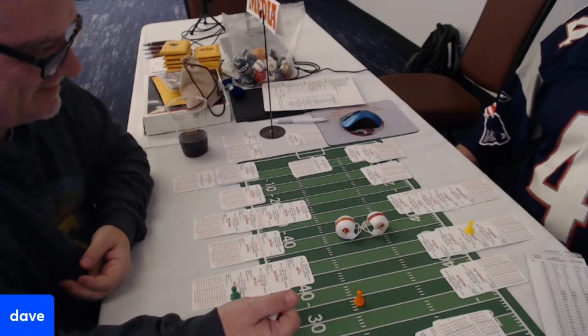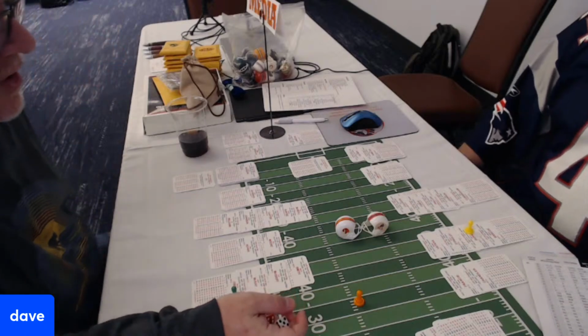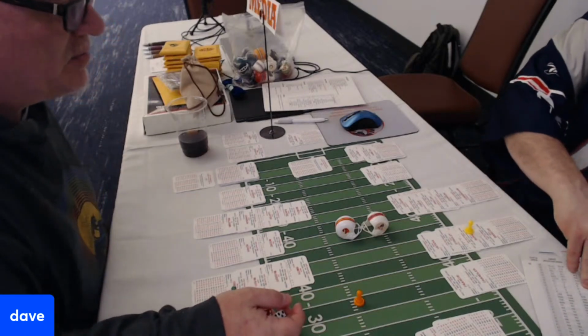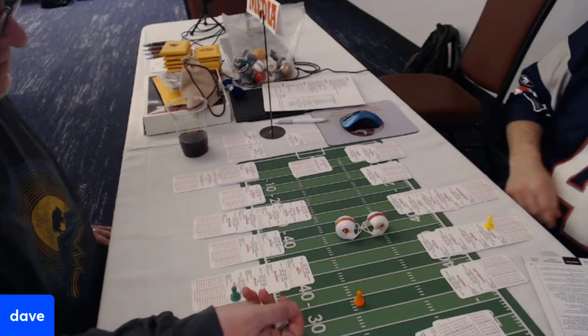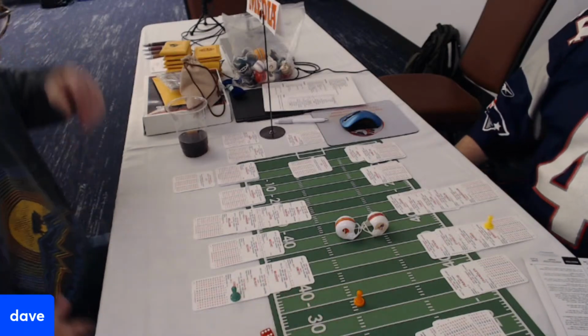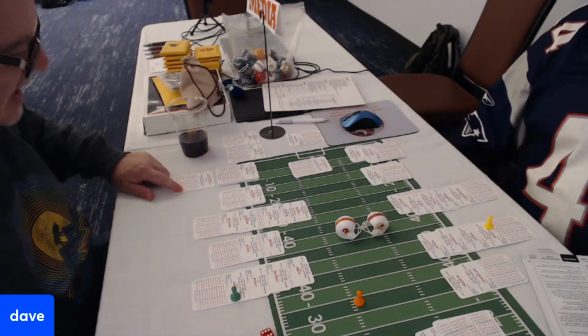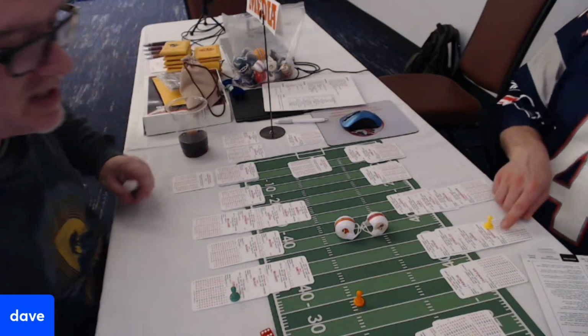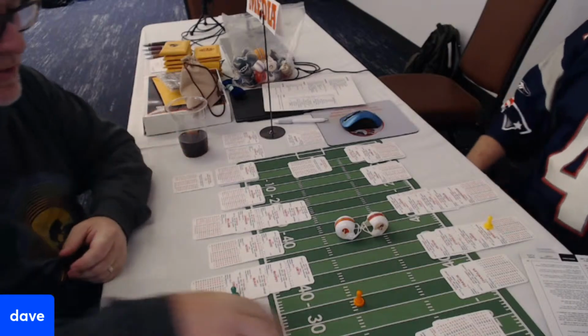So 3rd and pretty long. Let's just go for it and go long to Briscoe from Steve Grogan. Okay, so we're going to go Briscoe from Grogan. So 62. 62 is an AS. He's a C, and because of the yardage, we're dropping it down to a BD. Exactly.